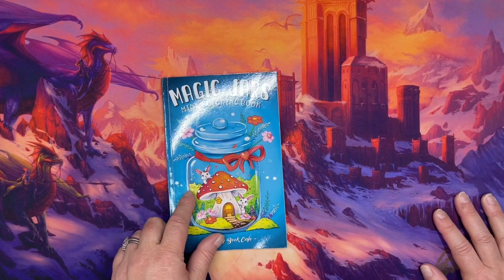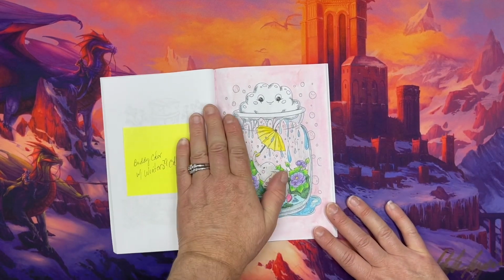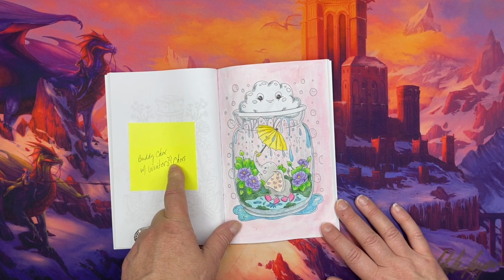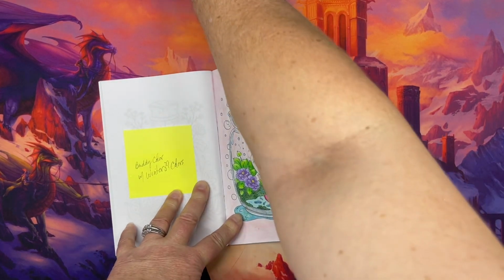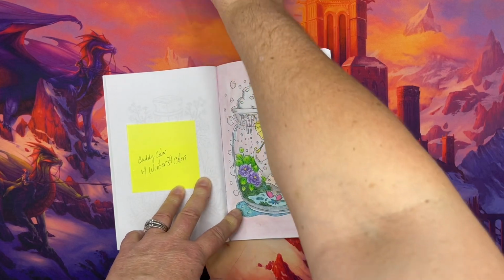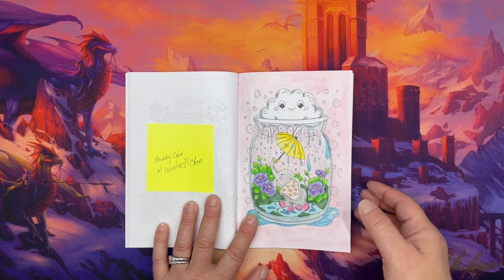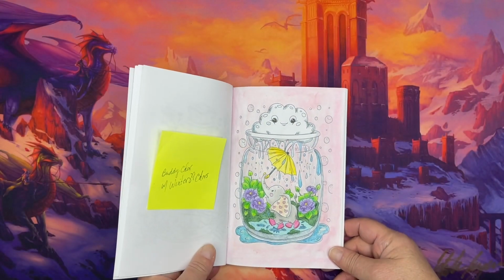Next, Magic Jars Mini Coloring Book Cafe. This was a buddy color with Winter Colors 89, and this was back in May, I think. Or Winter 89 colors, I'm so sorry. Anyway, it's all in pencil except for the background, which I think I did in Distress Watercolor Pencil. It's either that or Neocolor 2, one of the two. I don't know which, but I loved it. And then I did the background, and I didn't love it so much, but it's cool. I just didn't want to do a normal background, and I didn't want to leave it because I wanted it to look cool, but I don't know.